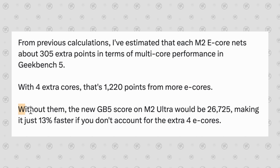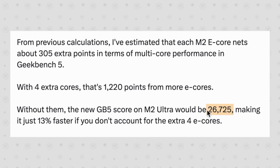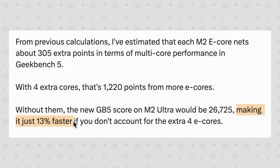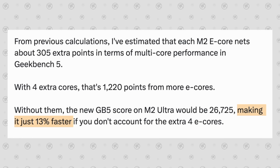So if we take that from the total score of 27,945, that brings us down to 26,725, making the M2 Ultra just 13% faster than the M1 Ultra if you don't account for the extra 4 E cores. So in reality, the M2 Ultra is gaining only 13% from the core and other improvements alone.